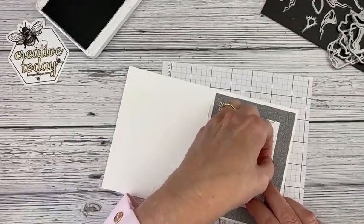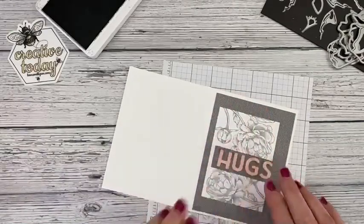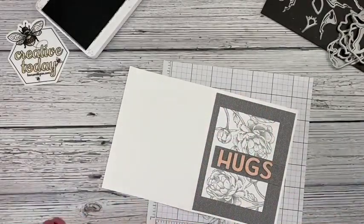Position that there. Can you hear my friend snoring? He's laying on the couch beside me snoring.